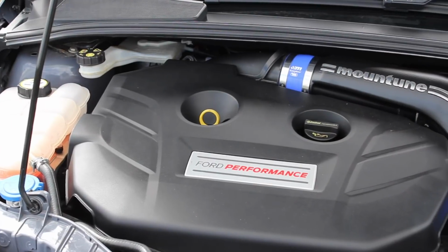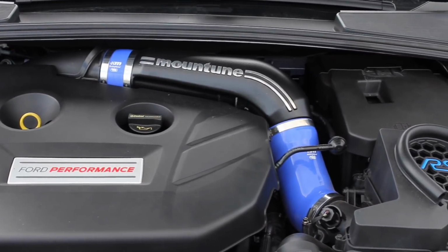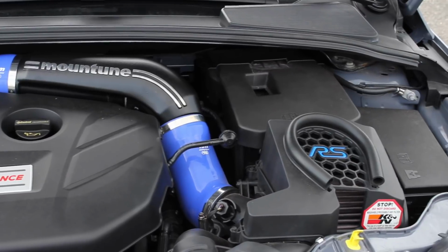I then got the Ultima 2 Plus map, the Dream Science remap, which I documented on my last video, which I was blown away by. Obviously I fitted the 2 Plus map initially, which I did the video on, and then I reverted down to the Ultima, the stage 1, purely because the 2 Plus is primarily designed to be run with a decat and a downpipe, which I don't have. So yeah, I went down to the Ultima and I ordered the Mountune intake system to complement it. So I'm running now the full Mountune intake with the Ultima Dream Science map, which is a much better map for the modifications I've got.